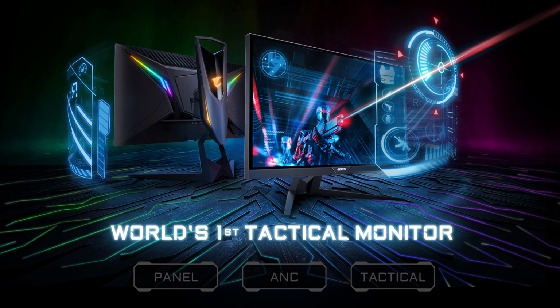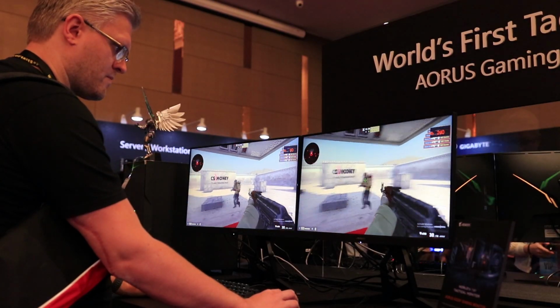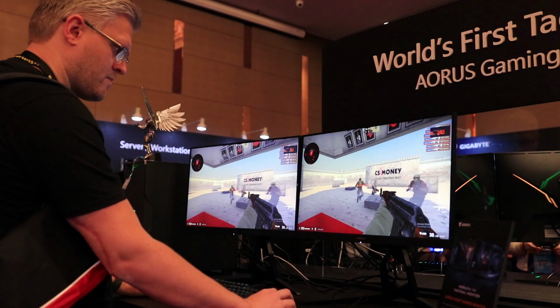Last in line are the new tactical gaming monitors. Now, if the word tactical still induces a cringe, what they mean by that is that the monitors have a lot of features that are there to improve your gaming experience. Some contrast enhancers, for example, or an on-screen crosshair. First, they released the KD25F, which has an FPS focus.